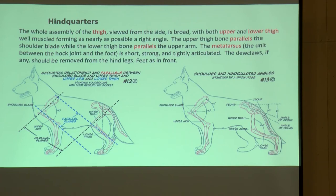Parallel planes, hindquarters. So once again, we see the word broad as it relates to the thigh. Broad is more muscle, more strength, more power. It's a rear drive dog. You want a dog that can power off of the hindquarter. So there's propulsion from the hindquarter, then there's transmission through the middle piece, extension from the forehand, and then if it all works together, suspension.